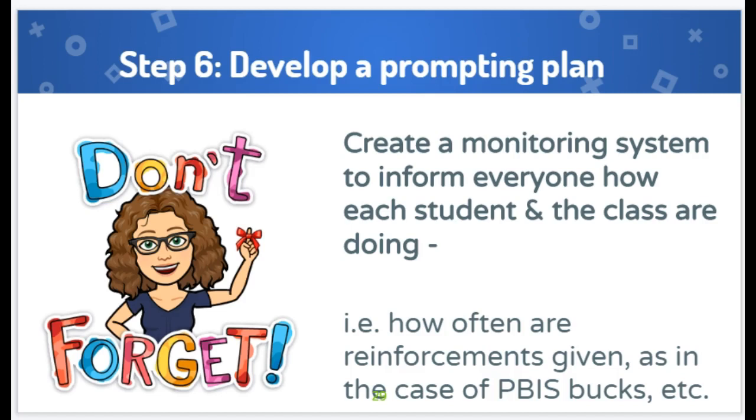So this could be our classroom PBIS bucks. This could be some kind of a really specific token economy for that student that says first you follow the teacher directions and then 5 minutes on a device.